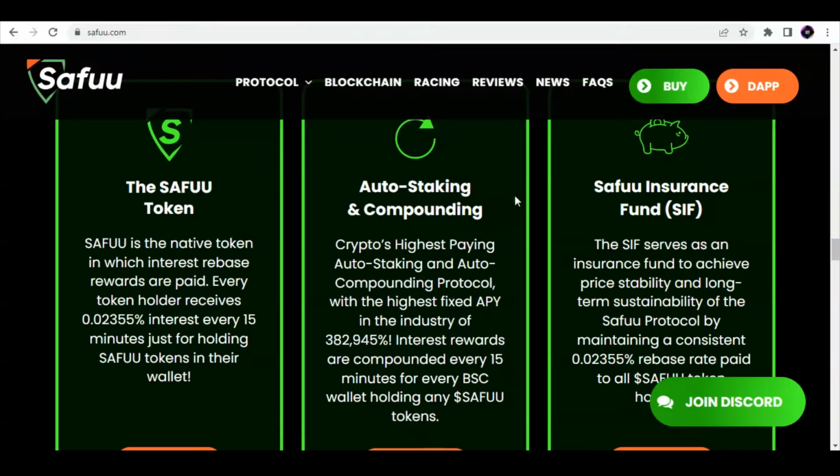It's auto staking and compounding. Crypto's highest paying auto staking and auto compounding protocol with the highest fixed APY in the industry of 382,945%. Interest rewards are compounded every 15 minutes for every BSC wallet holding any Seifu tokens.